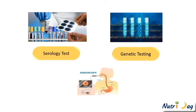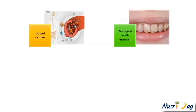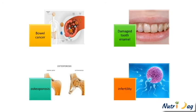Sometimes symptoms will not be visible and later these may lead to several complications. So it needs to be treated. So let us know the complications. First one, celiac disease may lead to bowel cancer. Second one, if celiac is not treated, it damages the tooth enamel. Third one, there is a risk of getting osteoporosis with celiac. And fourth one, celiac disease may also lead to infertility. So treatment is necessary to avoid further complications.